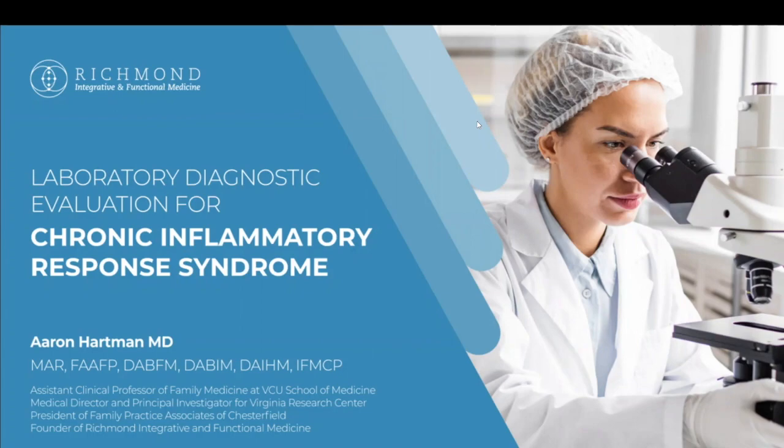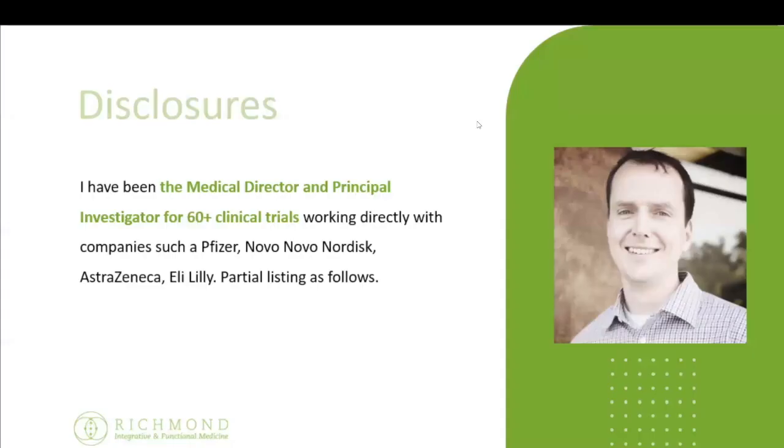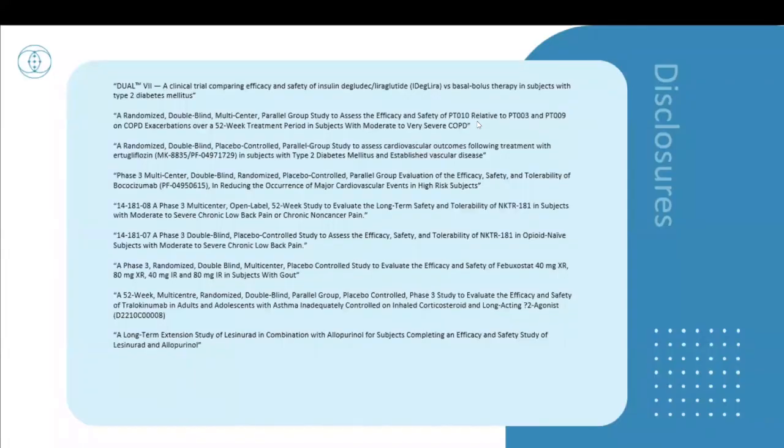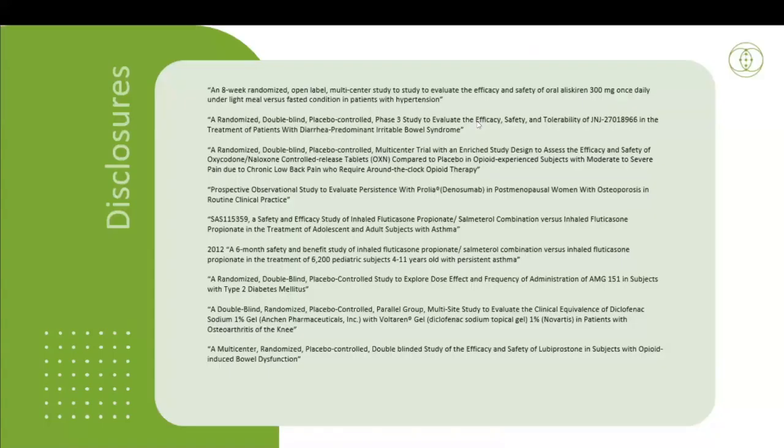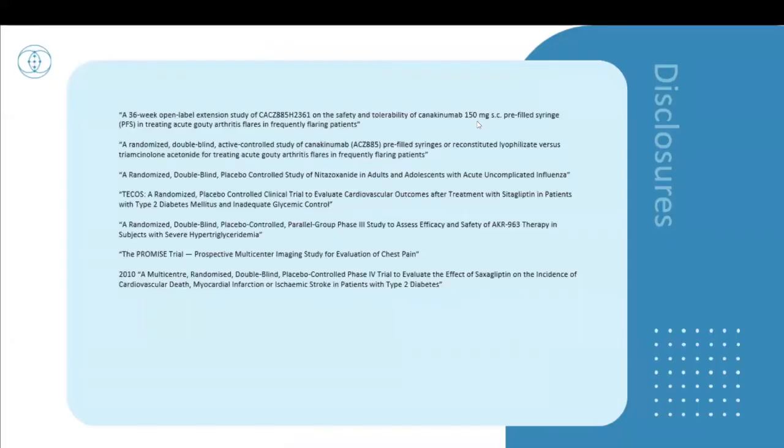We'll get started. Disclosures: I think the biggest disclosure for me is that I'm a clinical researcher. I've done a bunch of studies. I'm a part of all the Pfizer 1, 2, 3, and 4 COVID vaccine studies right now. I've done over 60 different clinical studies. These are just some of the studies, if you care to see some of the research I've been involved with.